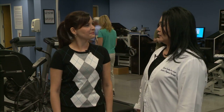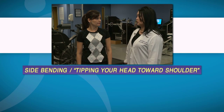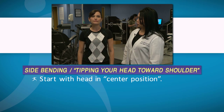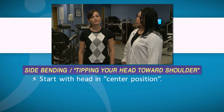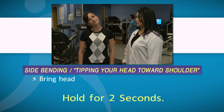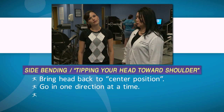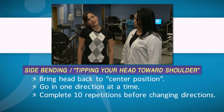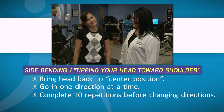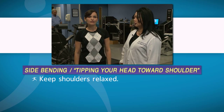Okay, so what's the third one? Okay, and then the third one is side bending, or what some people describe as tipping your head toward your shoulder. Again, you want to keep your face looking straight forward, nose forward. Tip your ear toward your shoulder as far as you can. Hold it for 2 seconds, and then back to the center. Similarly, you want to do one direction first, and do it 10 times. Now, there's a natural inclination to lift your shoulder up, but you probably shouldn't do that, right? Because then that kind of messes up your stretch. That is right. You want to try to keep your shoulders relaxed as much as you can tolerate it.